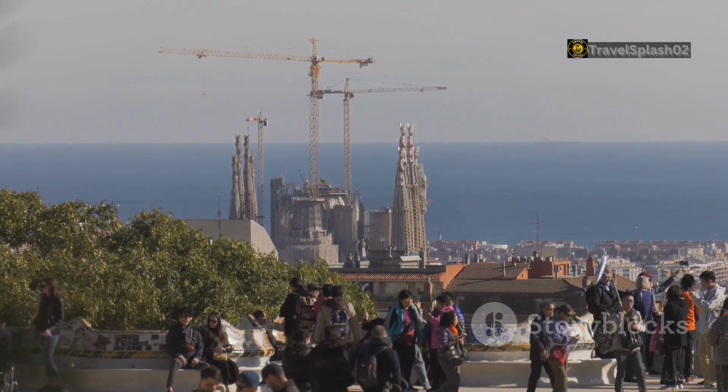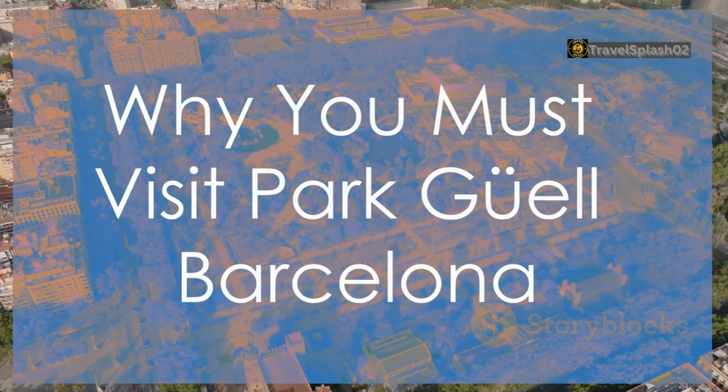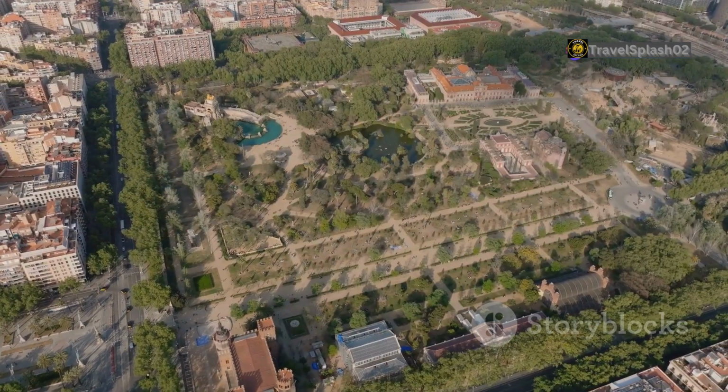Read on to find out if a visit to Park Güell is worth your time and money. Why you must visit Park Güell, Barcelona.